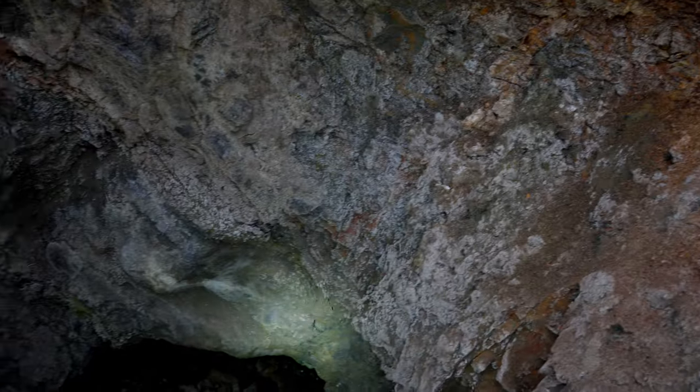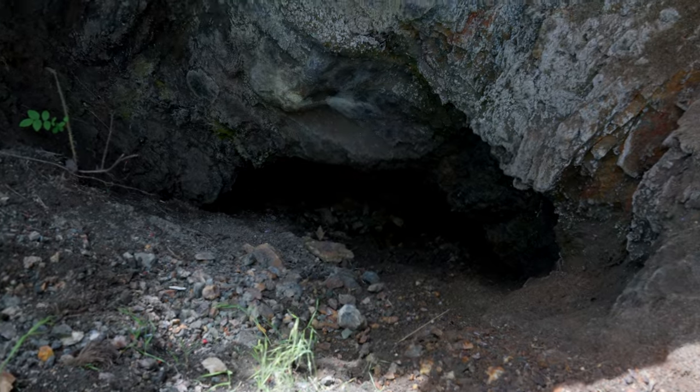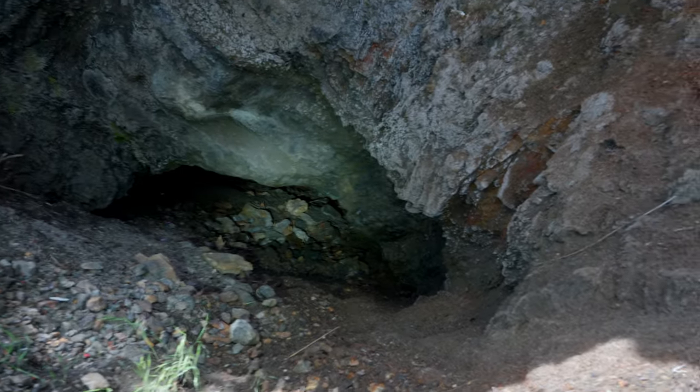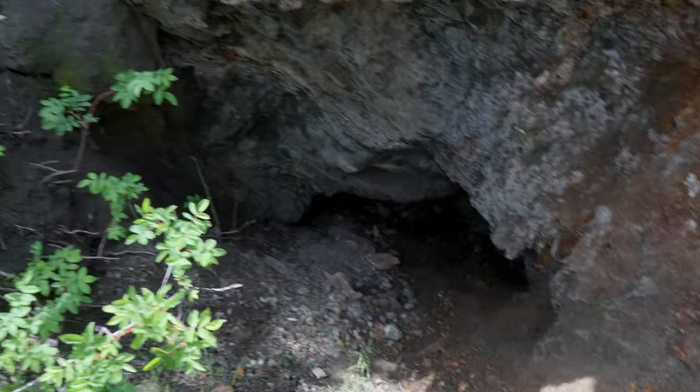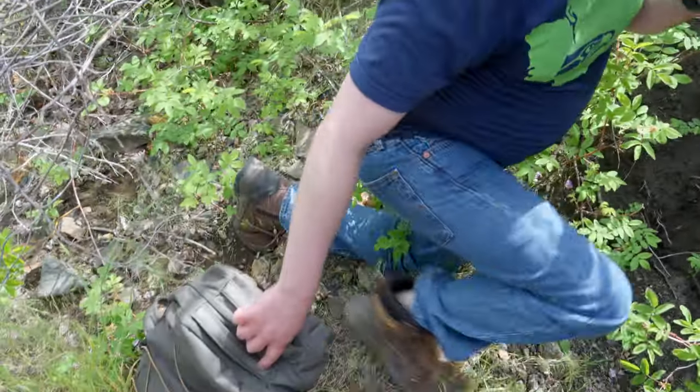Yeah, I don't think it continues. It doesn't sound like it does. No. Sounds fairly short. Considering all the spider webs and everything, I think I'm fine just kind of looking and going. Yeah, getting muddy off the bat is, especially when we're going to check out other mines today. Yeah, we have a couple other ones that look pretty cool.